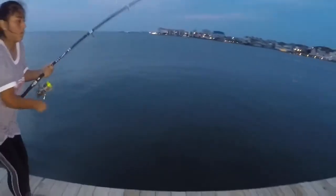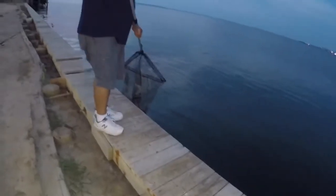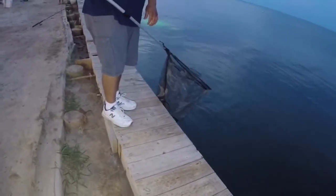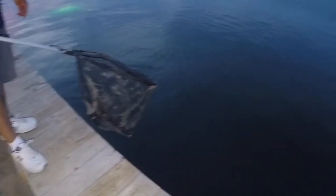Cookie, your net, hold this. Put it on the fish like this, hold it straight. It's okay, it's okay. Pop him. Keep going to the fish and bail it slowly. There you go.